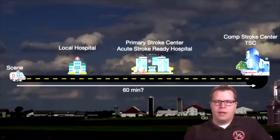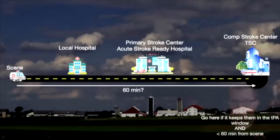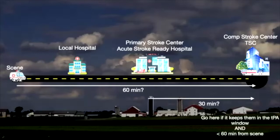Sorry, I'm in the way. So go there if it keeps you in the TPA window. But there's a little bit of a caveat. If you have to drive past a primary stroke center or an acute stroke ready hospital, someplace that has kind of a neurology bent to it and a neurologist that can look at the patient, and that we're sure is going to get TPA, you probably should go there if it's going to be more than 30 minutes to get to the comprehensive stroke center.